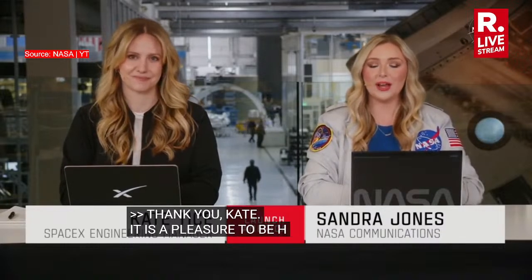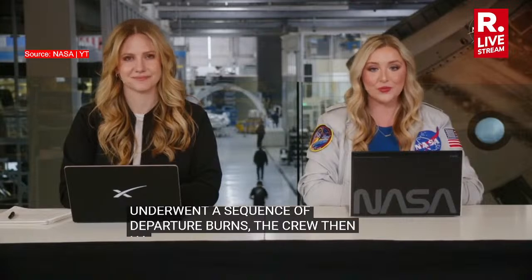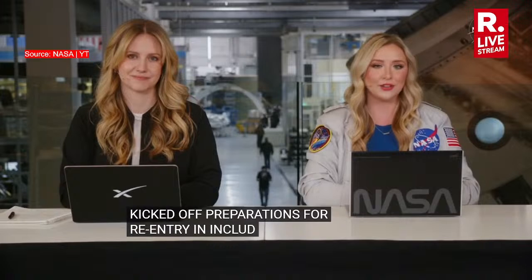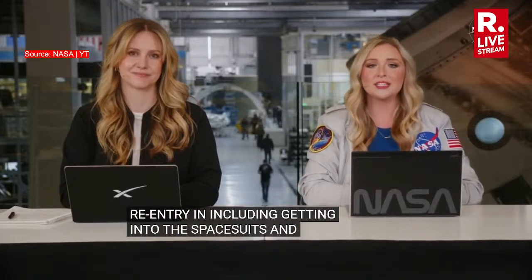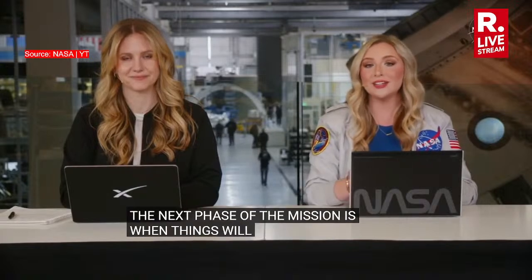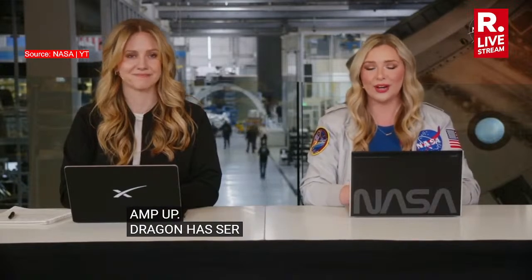Upon departing the International Space Station, Dragon underwent a sequence of departure burns. The crew then had a rest period and has since kicked off preparations for re-entry, including getting into their spacesuits and successfully performing a leak check. The next phase of the mission is when things will really start to amp up. Dragon has a series of steps to complete before returning Crew 9 home.